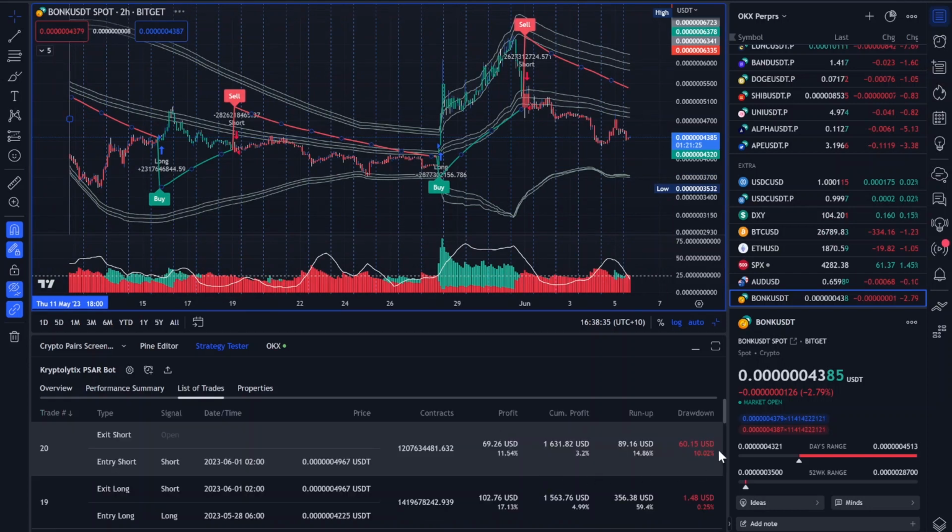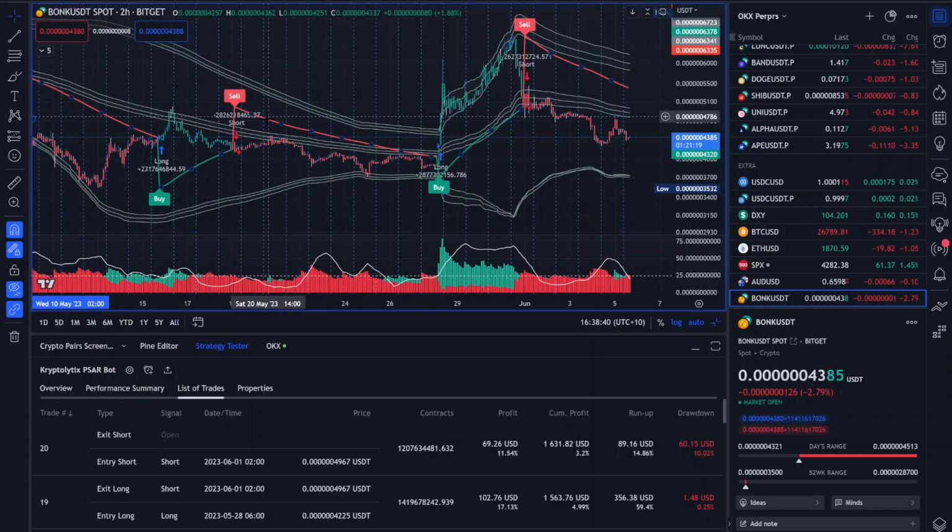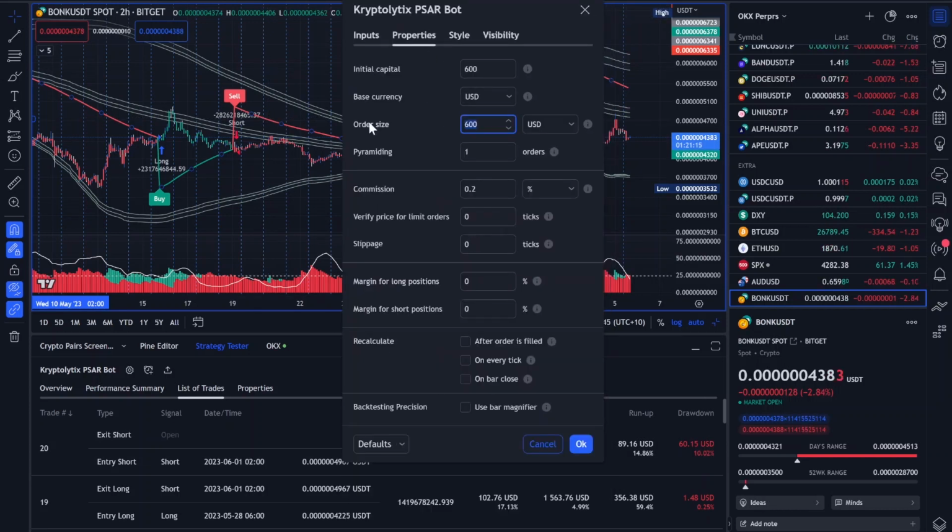A quick look at the list of trades. At the moment it says 69, but it's really 5 less, because otherwise I'm giving a false representation. I did put a little bit extra money in Drift because at the moment they've got a liquidity boost for adding MSOL, and I got quite a bit of MSOL.